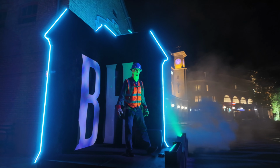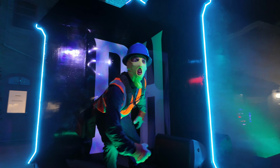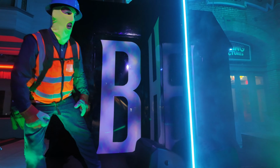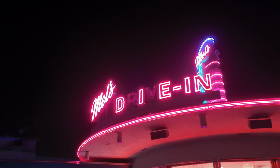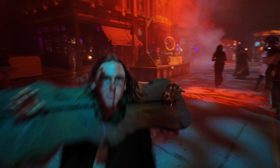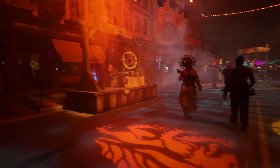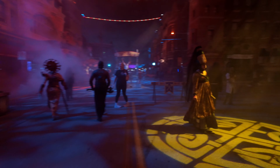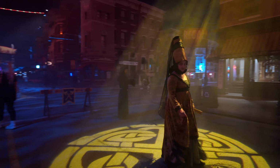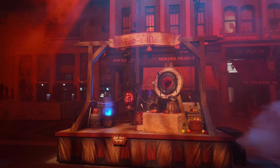If you are a Premier pass holder, guess what? You get one night free admission to Halloween Horror Nights, only on select nights though. So this offer is valid on the following dates: September 4th through 8th, September 11th, 12th, 15th, 18th, 19th, 25th, 26th, 29th, October 2, 3, 9, 10, 30, November 1 through 3. So you just pick one of those dates and you can go for free.